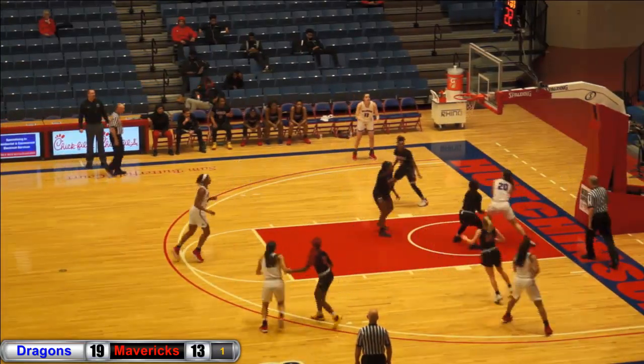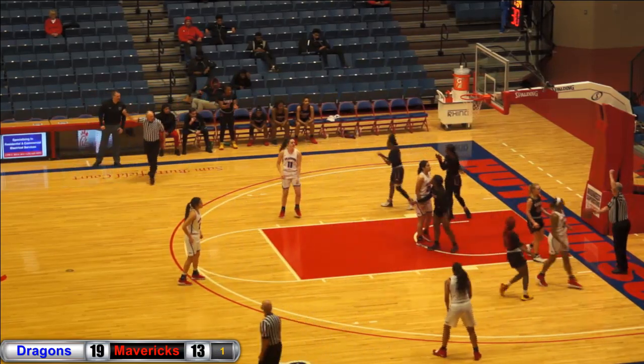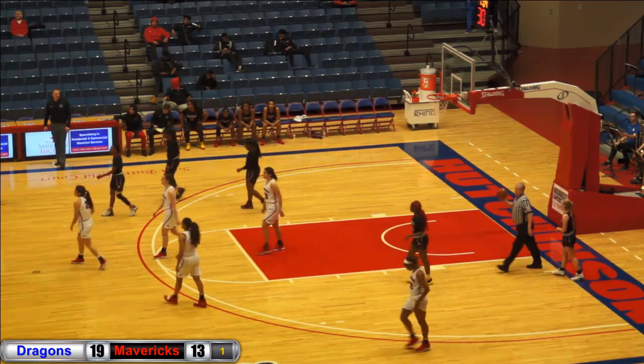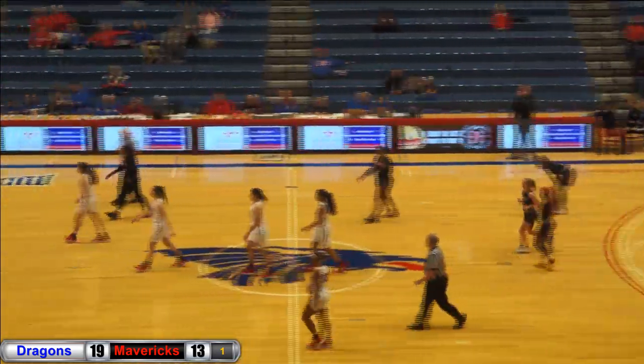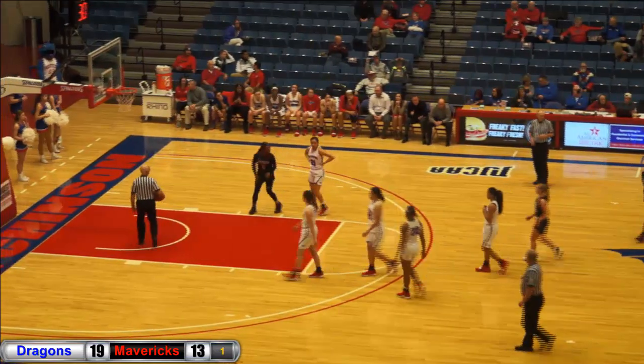Ball on the outside. He'll flash it down low to Tenney. Under the glass. Puts it up and misses it. Rebound 5-4 over the back. Roebuck on the call. And Roebuck will be over the back for the foul. That'll be the 5th team foul, so they will come down and shoot free throws. Both teams in a bonus in this quarter with 1:04 to go.